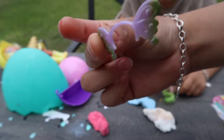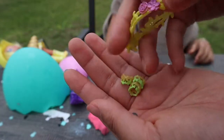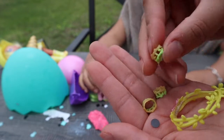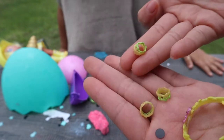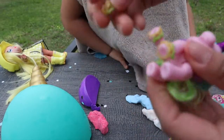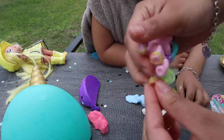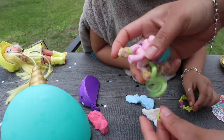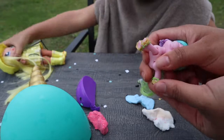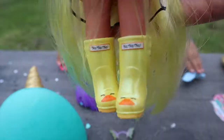And there's a crown, or I think it's some wings. We got a crown, it looks like with flowers and leaves around. And these look like shoes. Let's see. Three shoes. Four shoes. So cute, guys. Oh no, I get it. You want to get it?